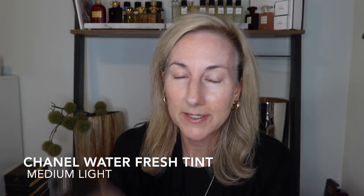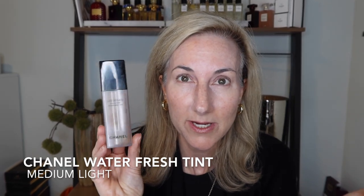Okay, we are going to do a full face of Chanel Classics, and many of these are my absolute favorites. So I'm going to start out with the La Beige. This is the Water Fresh tint, and I just love this stuff. So this launched a few years ago. And I swear it is like magic in a bottle. So I often just wear this as my foundation. Today we're going to play with another one that I got a request for.